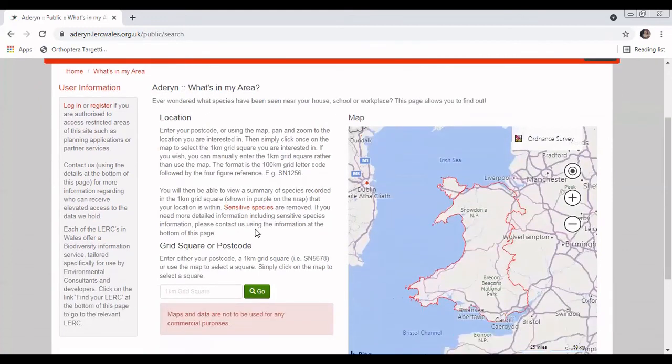So you can basically pull up a species list of all the species that have been found in a 1 kilometre square. So you can either type in the grid reference if you know it, or more likely than not, you'll just want to put in your postcode and click go.